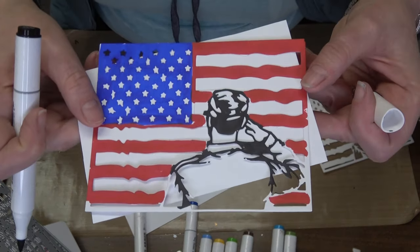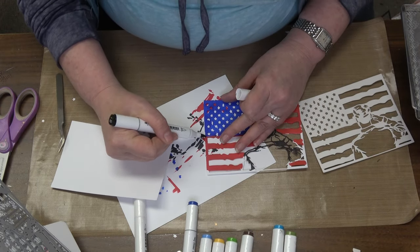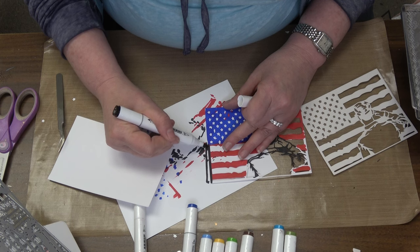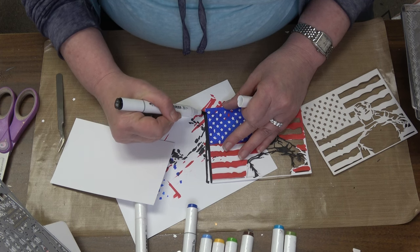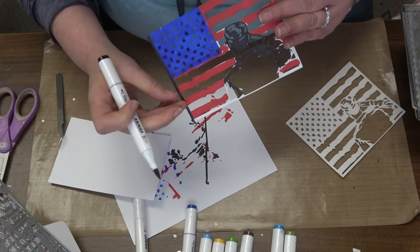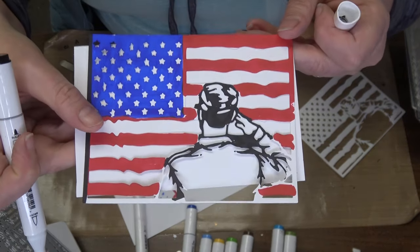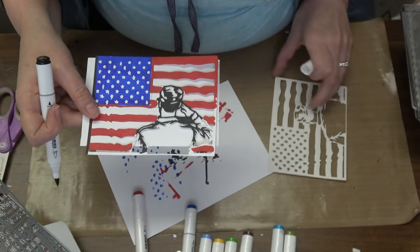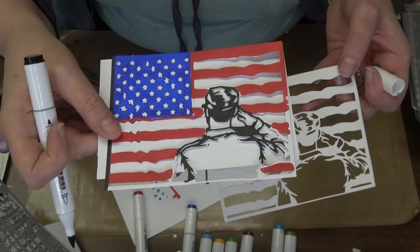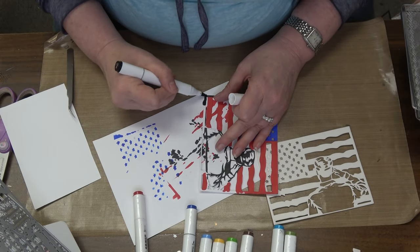So I'm coloring him, and I would come around and I would come back and maybe do my whole frame, or maybe I just do that part. I mean, it's up to me what I want to do. But I went from something that looked like this and changed it into something that looked like that by just coloring. That's all I did. But I made a mistake. I can see my mistake.